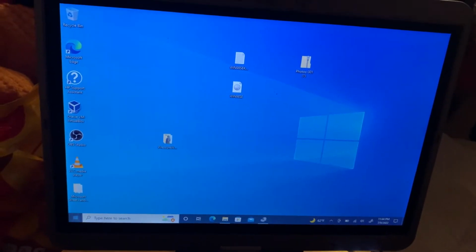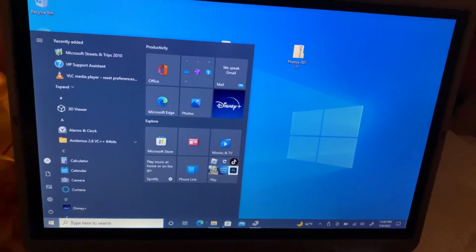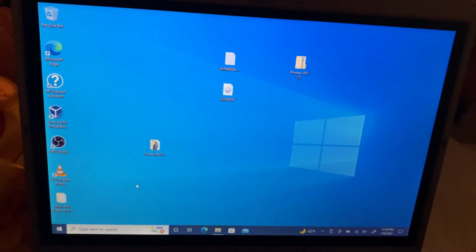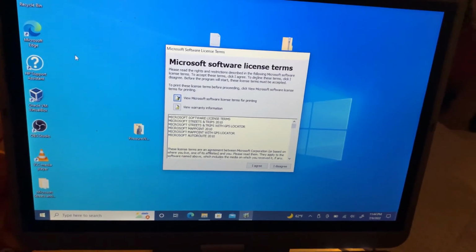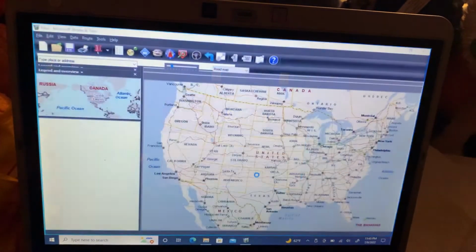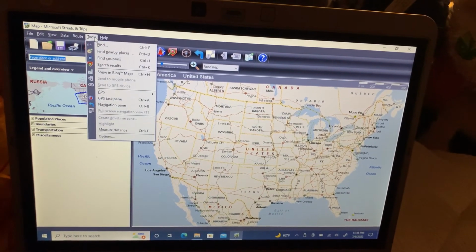Okie doke. Streets and Trips 2010, same version we were working with all along, is now installed. So, let us try it again. There is a driver, and this time around, we just installed. Yep, so Microsoft USB GPS port COM3. So installing the software does install the driver. Now I can't say for sure that the other ones do the same thing, but hey, here we are. Yeah, there hasn't been one released in 9 years.